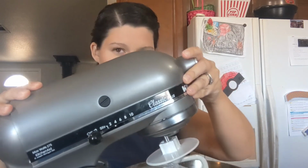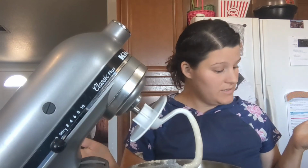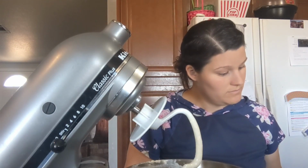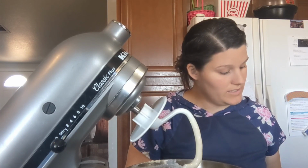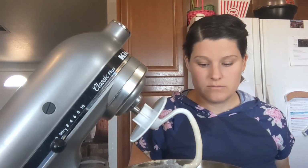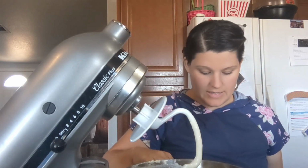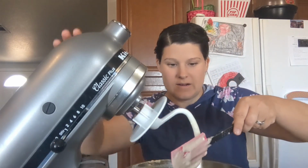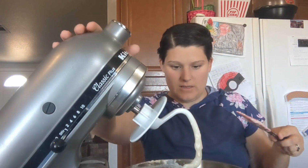All right. Next step is to add in remaining flour. As much as you can, mix with a spoon. Well, I'm going to use this thing and see how much flour I can get in there.